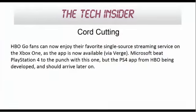Cord cutting is basically in full effect. We were talking about PS4s, but of course Microsoft's got their own Xbox One, as one of the first signs of HBO splitting from the cable community. HBO Go now is on Microsoft. It beat PlayStation 4 to the punch on this one and some of the other stuff.